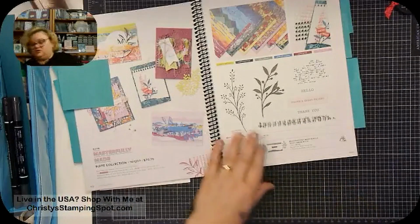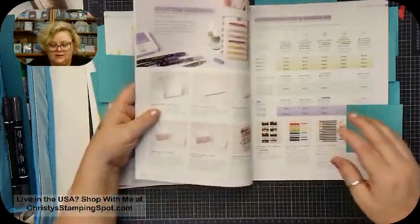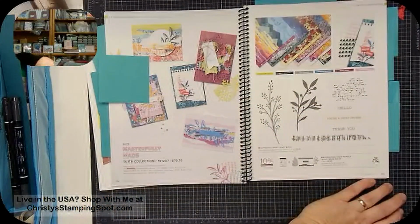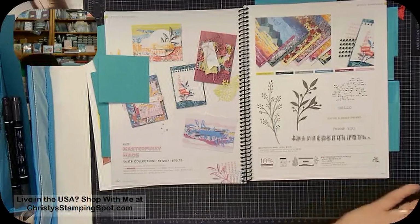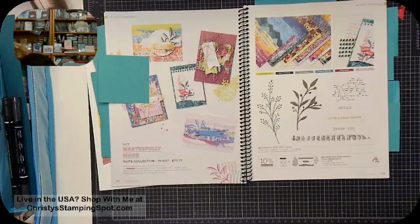Okay. Oh, trucking along. Hopefully my internet will stay. Again, it's always something, right? Okay, so let's see what else we've got in here. All right, so I think that might be all for the stamp sets.